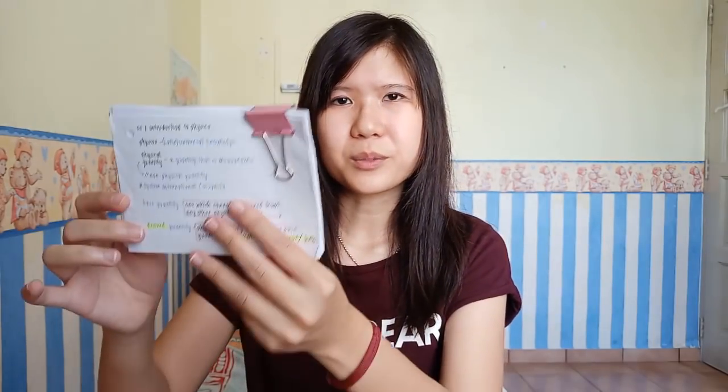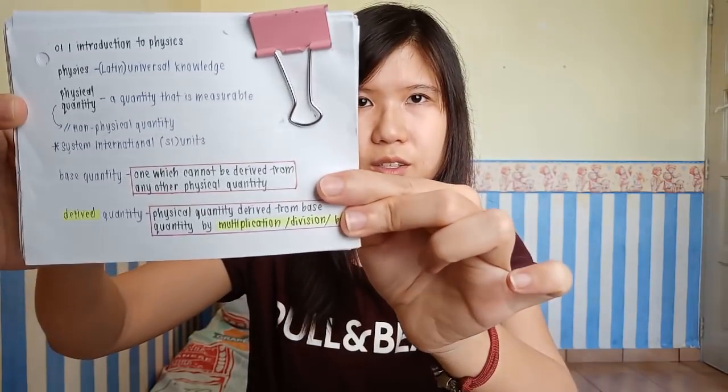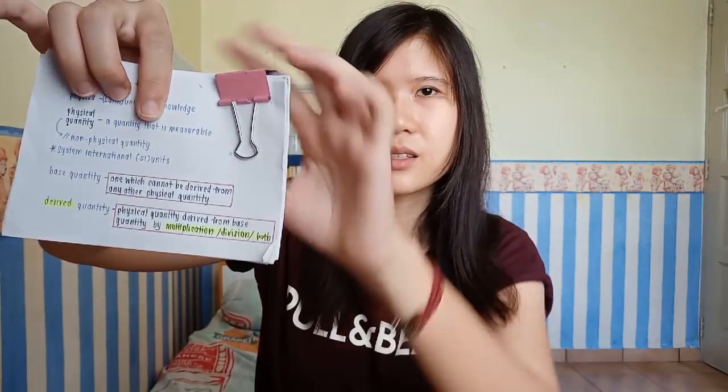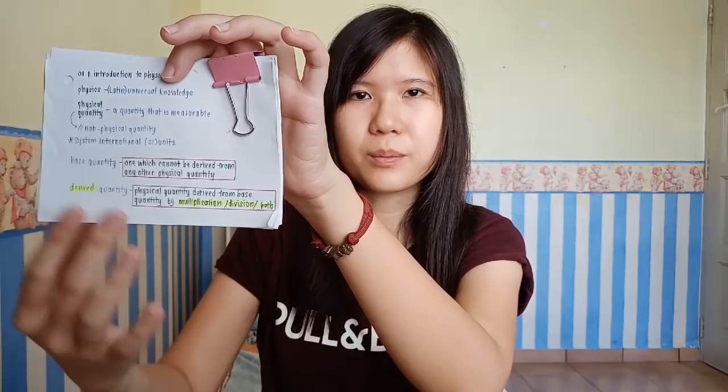Now I'll talk about the mistakes to avoid when making flashcards. So if we take a look at the flashcards that I made way back when I was preparing for my physics SPM, this is on the first chapter on the introduction of physics. As you can see here, I squeezed all the information into 1 flashcard, and I really didn't know the use of flashcards, because if I knew, then I would be writing derived quantity on one side and then the definition would be on the other side of the flashcard. This is the example of a super bad flashcard with all the crammed information and everything.